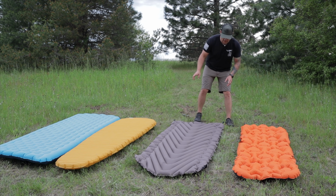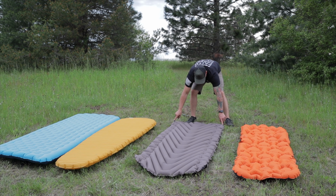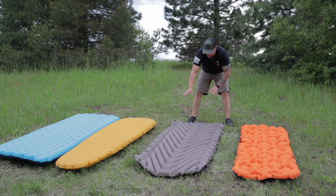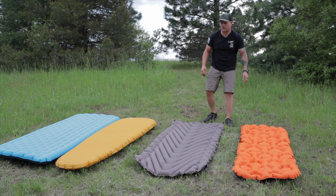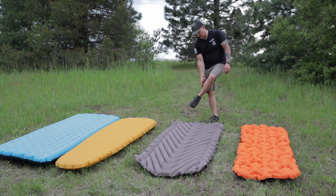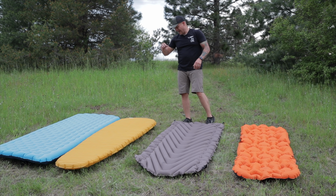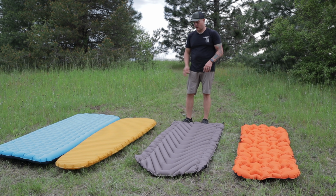One thing unique about this one too is it has 2 valves on it. Since it has this V pattern, the second valve allows you to get all the air out when you're rolling it up, instead of having to push the air back and forth trying to get it out. So the Static V Luxe is one of my favorites, next to the new Big Agnes. And like I said, I've already mentioned that is my favorite air mattress.